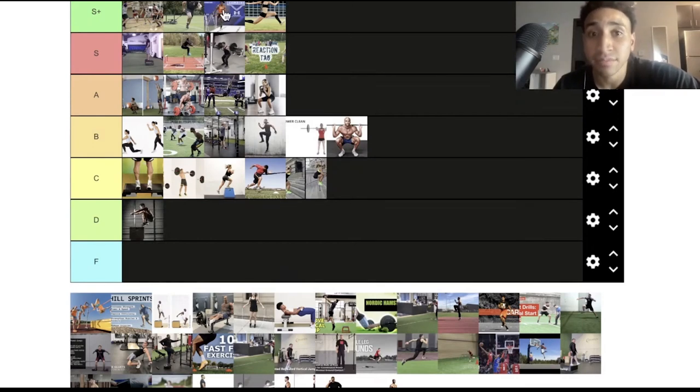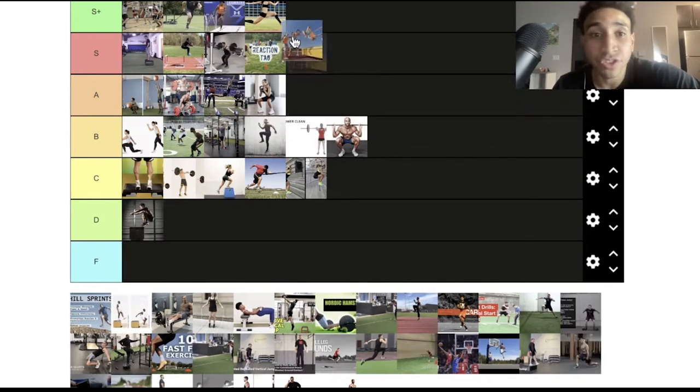You're improving all these things. Literally every aspect of athleticism is improved with a 40-yard dash or any type of sprints. So no, it's not only improving technique, you are improving raw explosiveness. And it's probably one of the best ones at doing it, right?